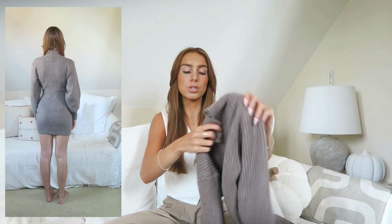That is a big deal breaker for me as to whether it's itchy or not. This one passes the test, so it's fine. And yeah, I literally love this. Just look at that, it is so nice. Wear it with boots and a nice big scarf, nice big coat.